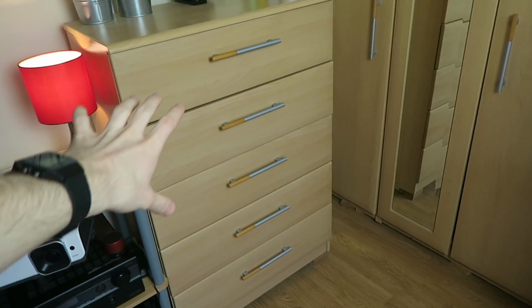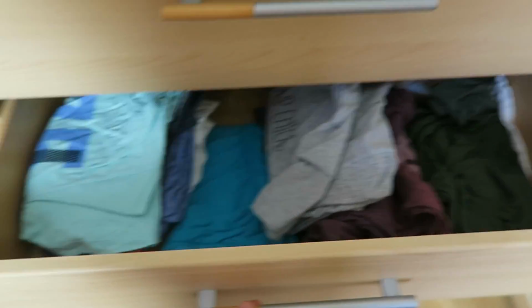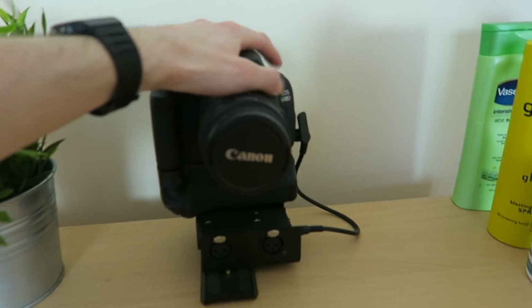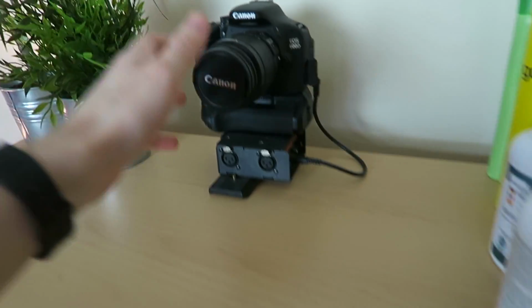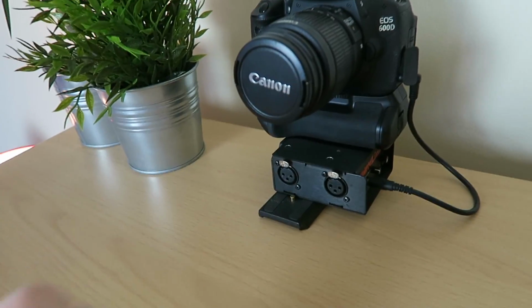Moving on, this set of drawers was already here when I moved in. It's just full of clothes. I'll not take you through all of that. On top, this is my 600D. I'm still using this as my DSLR. Maybe 2017 is the year I upgrade this. I'm currently using a G7X to film this now.